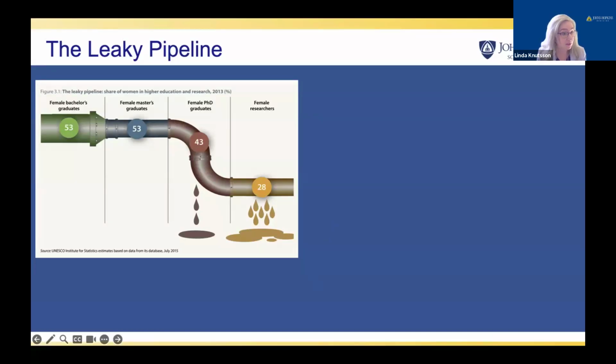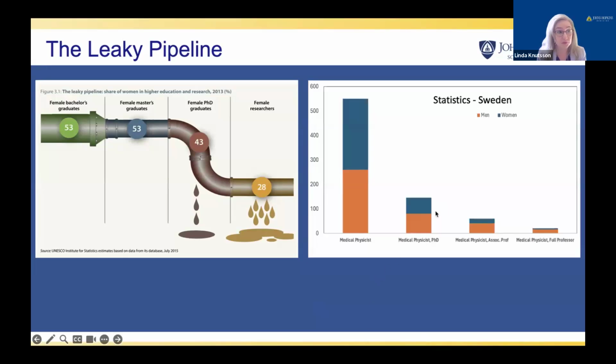And this we also can see in the field of medical physics. So this is actually statistics from Sweden, since I am from Sweden. And as you can see, more than 50% of the medical physicists in Sweden are women. And also medical physicists who have a PhD is very close to 50%, but at these levels, it tends to be fewer women.